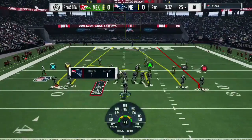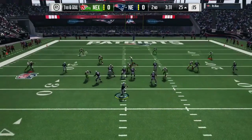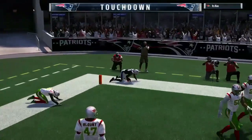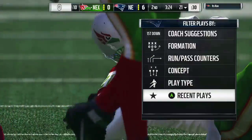An extra defensive back on the field here for 3rd and goal. Now Cousins looking for the end zone. And this is caught. Touchdown, Patriots. And he'll take it a yard or so past the 20, call it the 21-yard line.